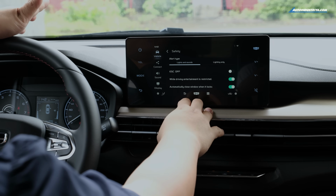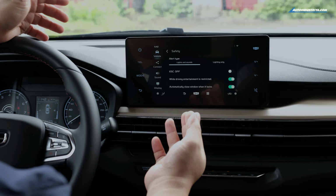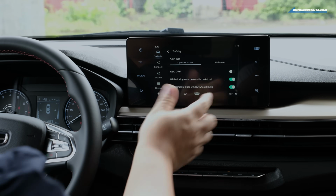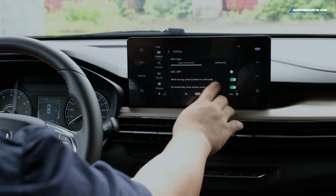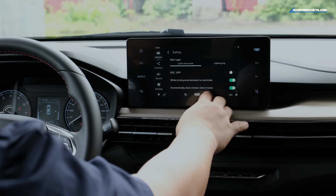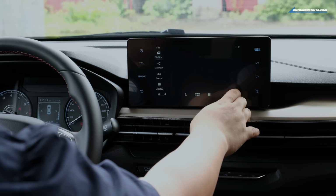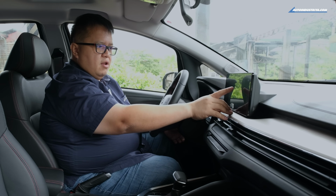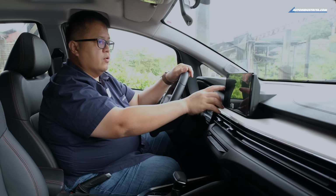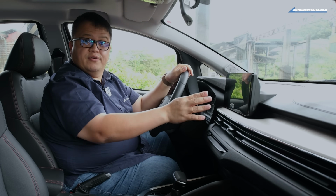Then you have the safety features of the vehicle. So this is where you have stability control. If you notice, there's no button for stability control here. It's all here. And then you can adjust things like while driving, entertainment is restricted. Close the doors when it locks, all that stuff. Here's a tire pressure monitor. All it really does is give you the warning when it's low. So that's still pretty good considering what you're paying for this vehicle.